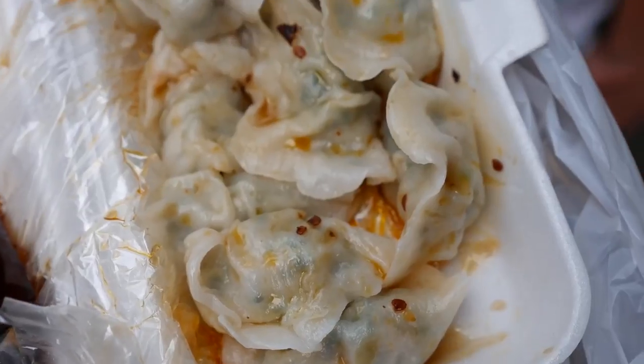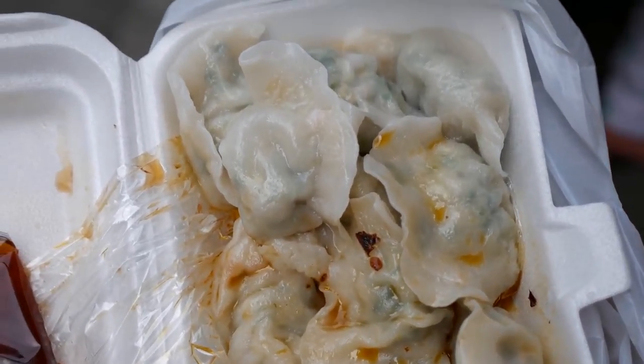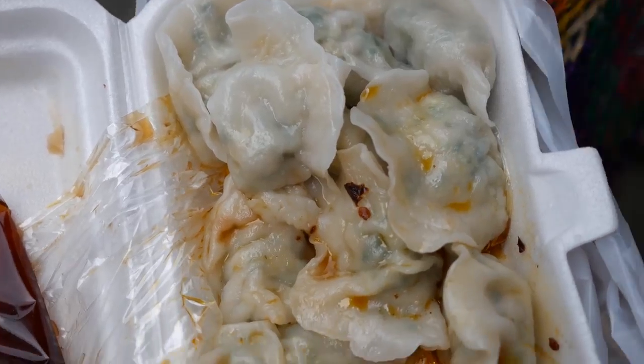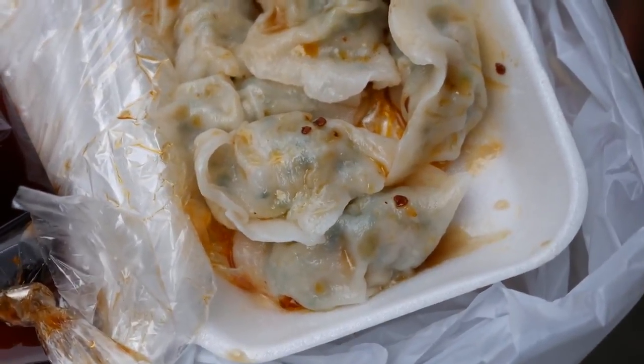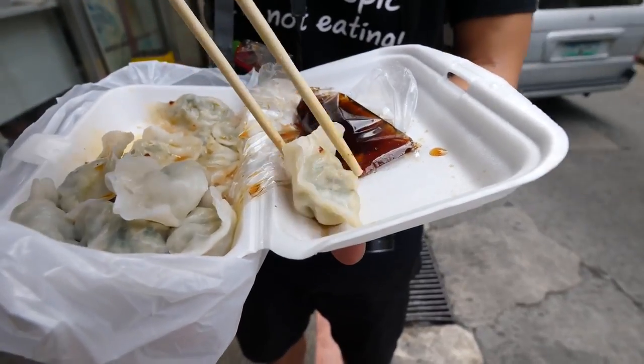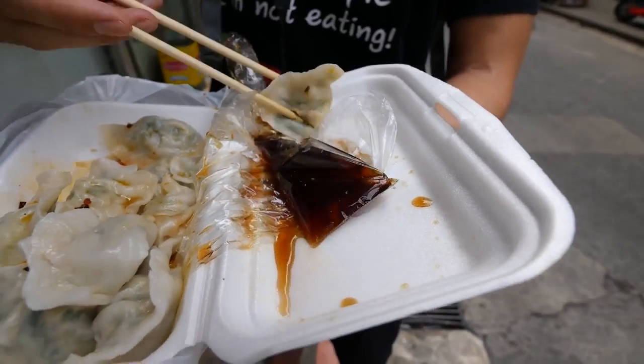Oh, that's so fresh and so good and so juicy. The wrapper has a little bit of a gummy texture to it, but what I like is that it's not too thick and it's not too thin. It's right at that medium thickness. So you can taste you're eating noodle, but at the same time, it's not overly starchy. And then the inside just kind of explodes with that juice, that pork, those chives. You want to soak up as much sauce as you can.